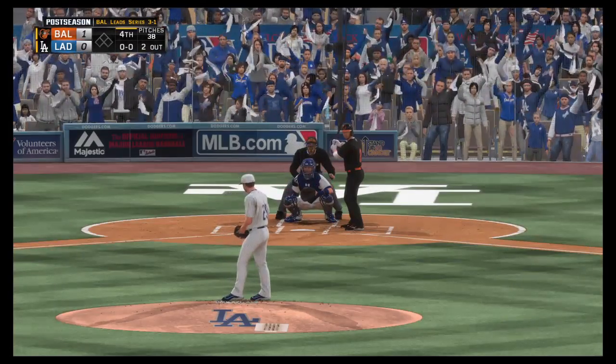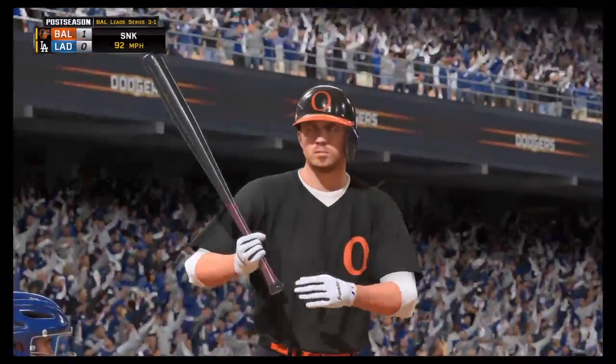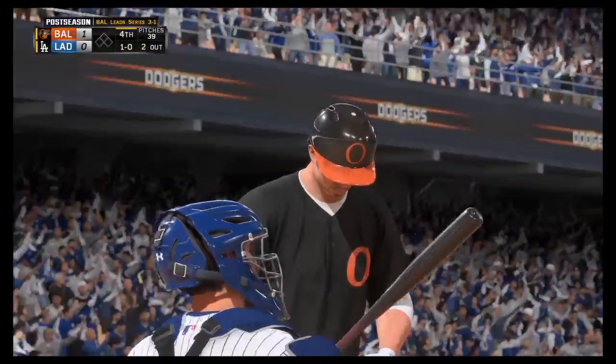Here's the shortstop now, J.J. Hardy, as he'll take a look at a sinker here, too low for ball 1.